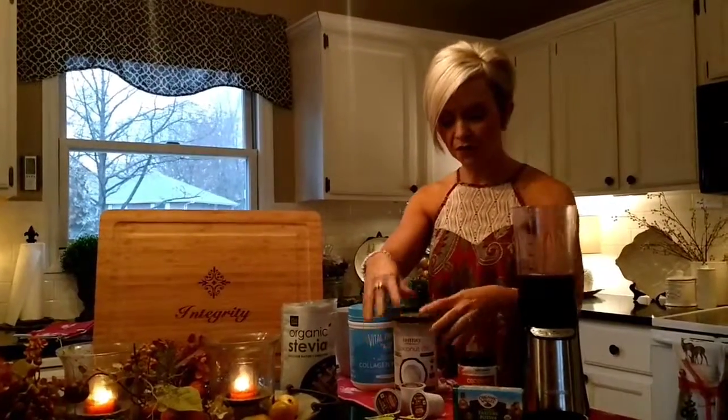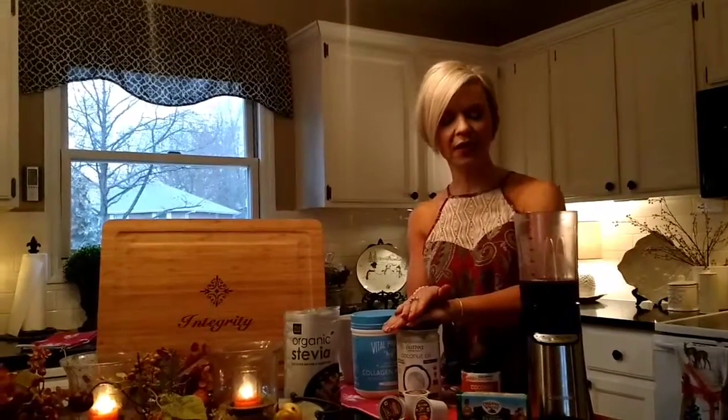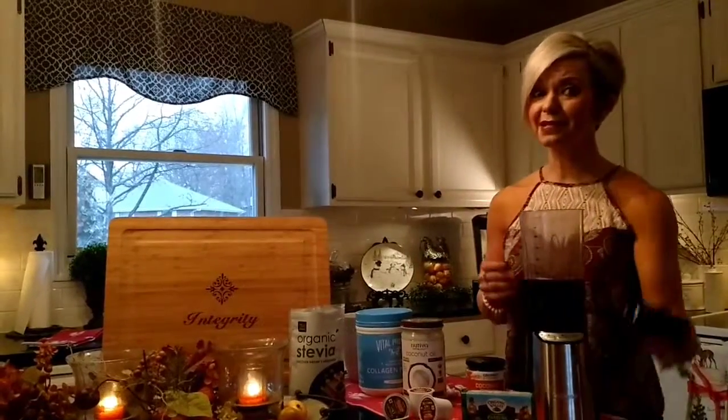So we started with coffee, a little bit of coconut oil, a little bit more of the coconut butter, a tablespoon here and about a teaspoon here. And all I'm going to do is just blend this up.